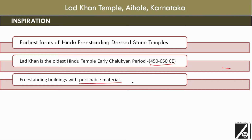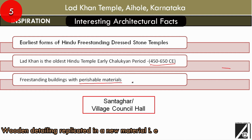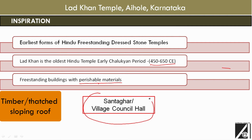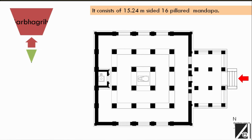So they chose the most prestigious village building known as the Santagar, that is the village assembly hall, wherein the elders met and discussed the civic matters of the village. The description of it can be traced from the ancient text. In stone, each of the timber detailing was replicated in stone. So the timber sloping roof now became a stone sloping roof. Then the wooden lattice window detailing can be seen in the stone lattice windows of the Ladkhan temple.